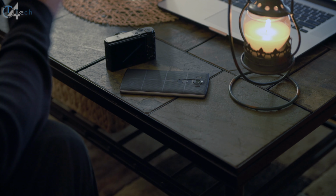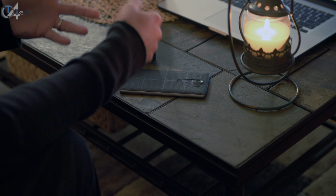In the end though, you could probably edit the ones found on the RX100 much more than you can on the V10. However, just coming straight off the camera, whether it was RAW or JPEG, I preferred probably 60 to 70% of the images off the V10 versus the ones found on the RX.